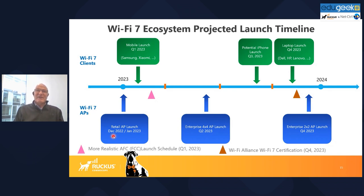And they've been launched, and you would have seen them at the show. So those retail versions of the products are starting to launch right now. In terms of clients, you start to see some of the clients launching as well. As ever, Samsung are very upfront in terms of client launches, and some of the other Far East brands are launching Wi-Fi 7 handsets and devices.